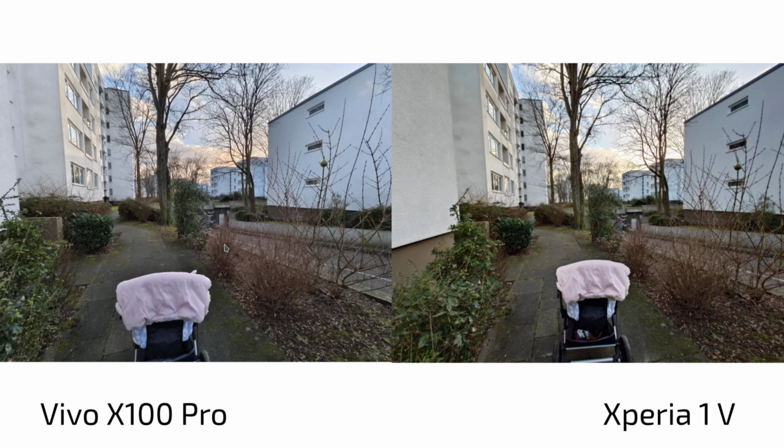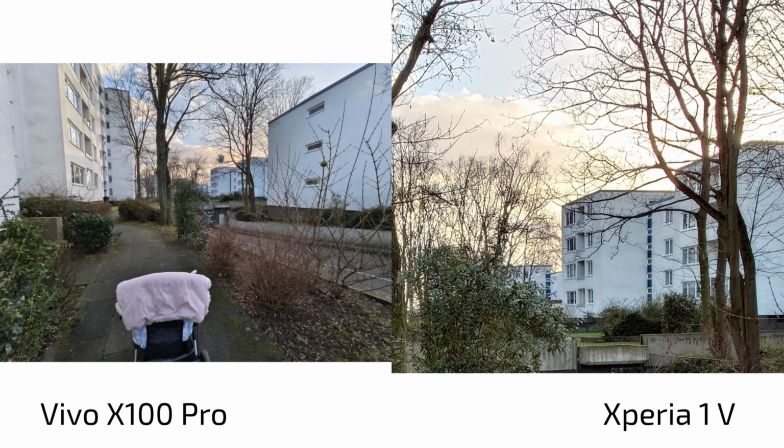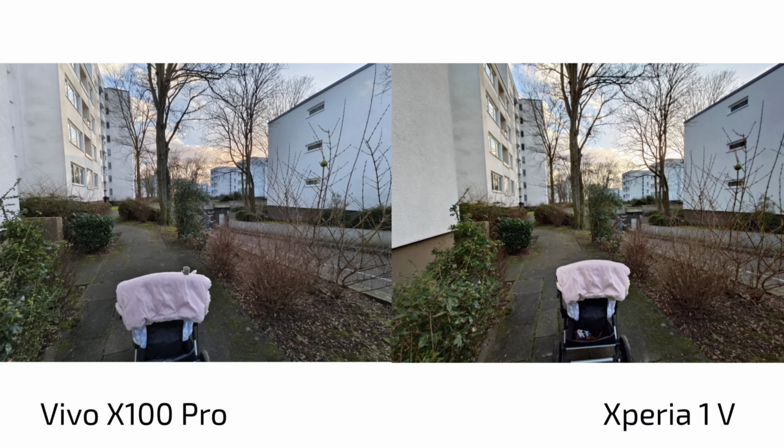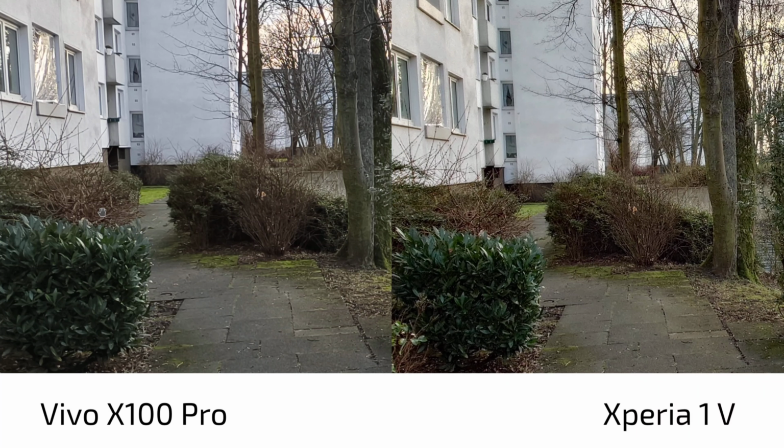When we come to the ultra-wide angle, what we can first see, besides very similar colors but a little bit warmer look on the 1 Mark 5, is that we have an overexposure on the 1 Mark 5 here in the sky, where the X100 Pro keeps it more HDR style. There's a little bit of overexposure here, but the rest of this is pretty much nicely exposed. So this is one advantage that we have there. We also have 15 millimeters, so it's a bit wider field of view on the X100 Pro than the Xperia 1 Mark 5. But when it comes to detail levels and so on, let's take a look.